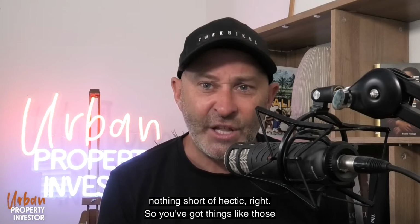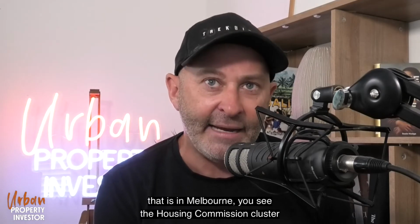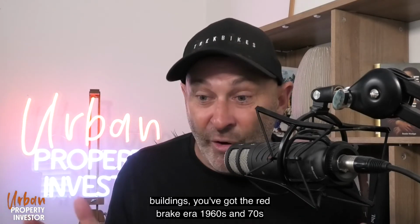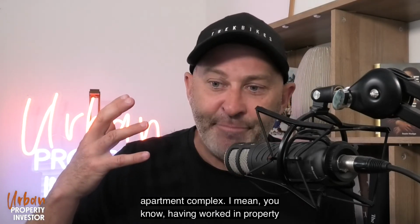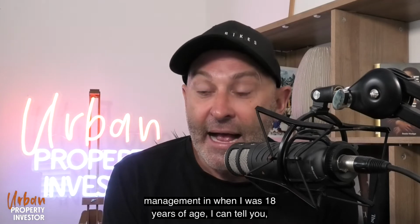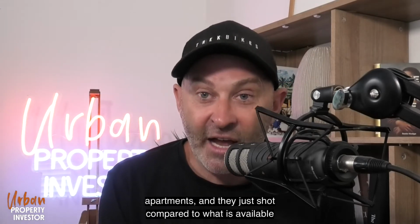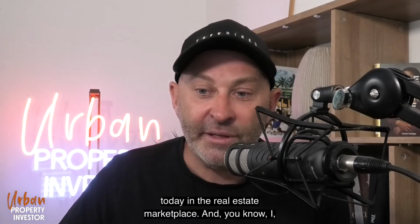So you've got things like those Cold War cluster buildings, which again, a good example of that is in Melbourne. You see the Housing Commission cluster buildings. You've got the red brick era, 1960s and 70s apartment complex. I mean, having worked in property management when I was 18 years of age, I can tell you I've been in a lot of red brick era, late 60s and 70s apartments, and they are just shite compared to what is available today in the real estate marketplace.